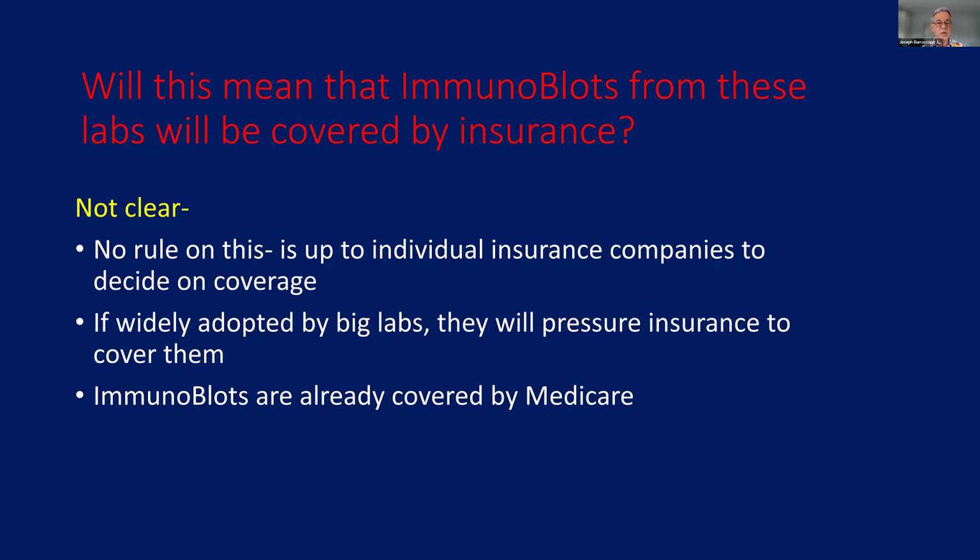And I think that the tide is going to turn once these are available, because I spoke to at least one hospital system and they're going to be using these and they're already pressuring their insurance company to start covering it. So the story is not yet over.